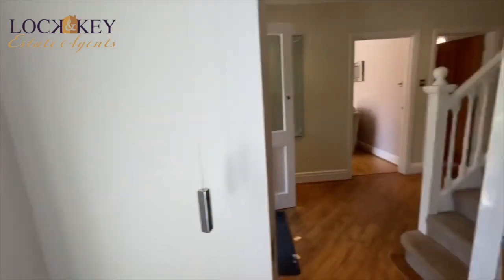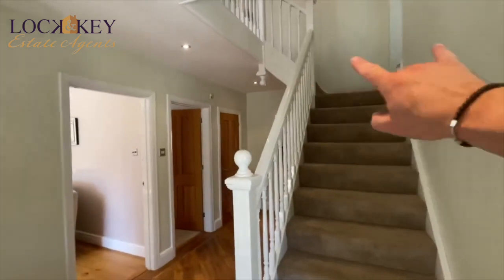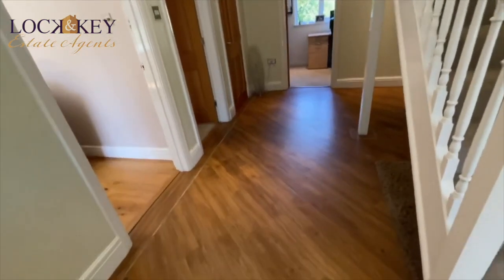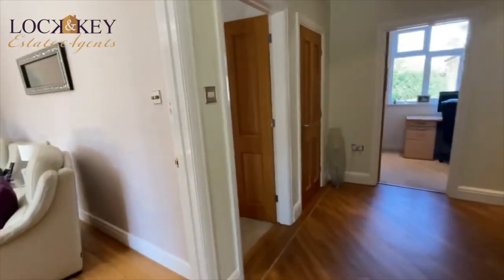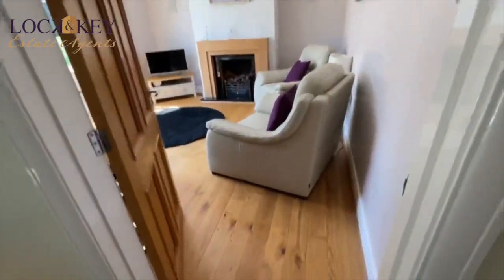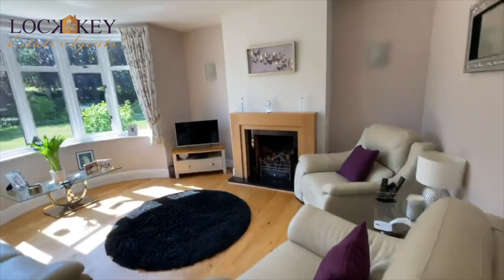Open up these doors and you're back out into this beautiful hallway. I love the way that splits off later. You're going to see a lot more with this property. There's plenty of space here, nice flooring, and then doors that come off. Little storage cupboard that I'm not going to open because it's just a storage cupboard, but it's useful. And again, look at the flooring, little recesses there.